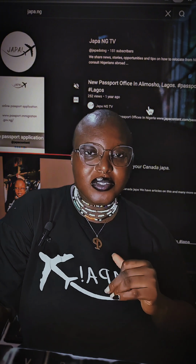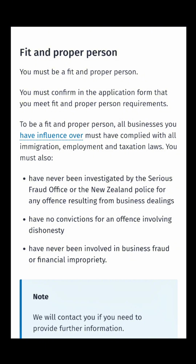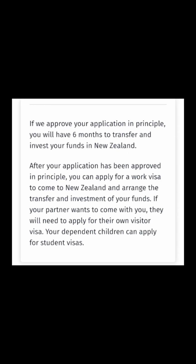How do you qualify? Well, before you even start transferring funds, you must be a fit and proper person because background checks will be thorough. You must have lawfully earned or acquired your investment funds. Also, transfer your funds to New Zealand within 6 months of in principle approval. Once you're given the green light, you have half a year to get your money safely into Kiwi territory.